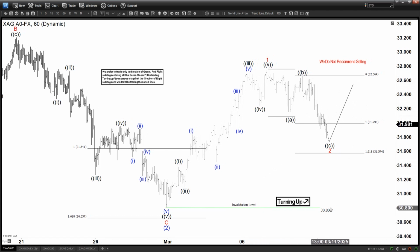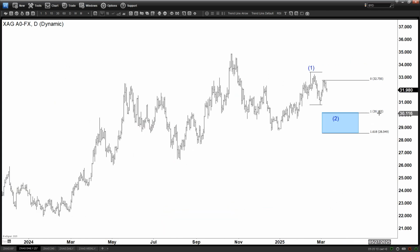So 30.8, as long as we stay above there, we like it higher. Break below, then we're going to go to 30.15 next, then 28.5, where we're going to see another support if it breaks below 30.8.